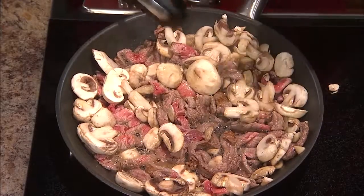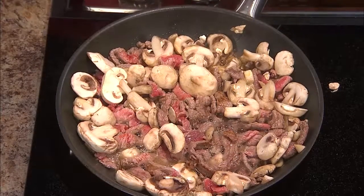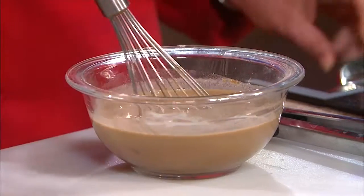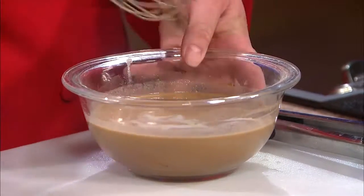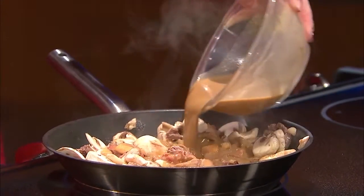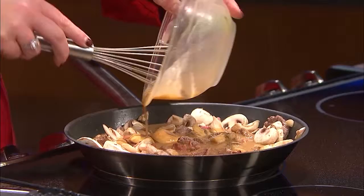Very good. But some of these pieces are still raw, so I'm going to give them just a couple more minutes. But what we'll do then is I'm going to take and whisk all of this in, kind of make sure there's no lumps in there. And then this will become super, super simple. That's amazing. So we're going to pour this over the top. Kind of mix it in there. A little lump on the side, so we'll add that.